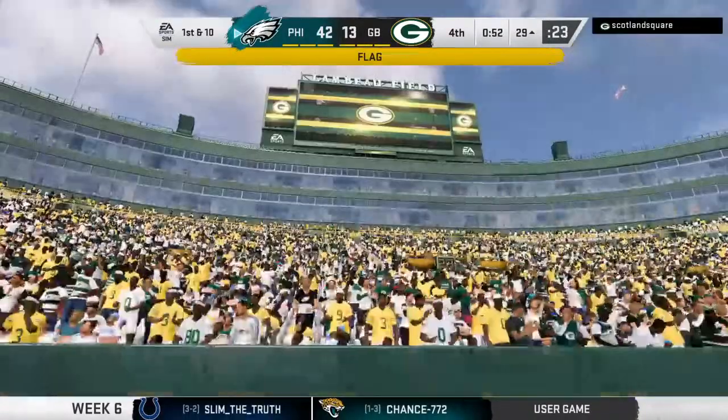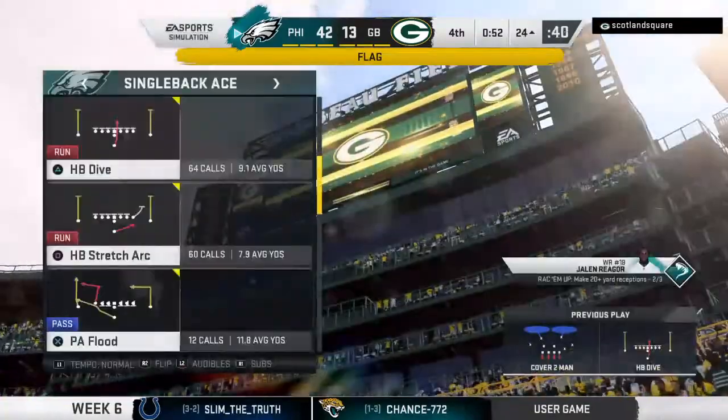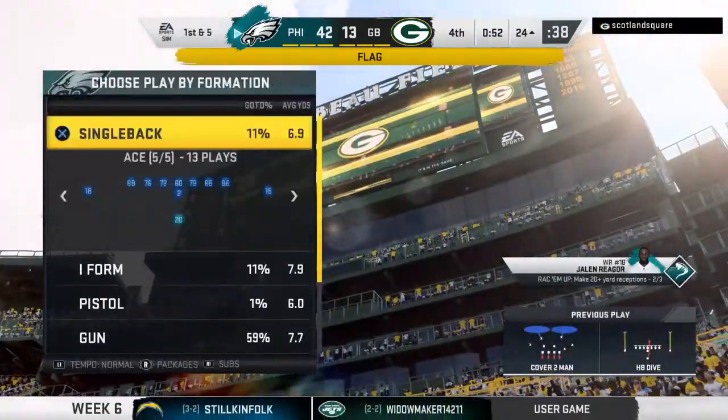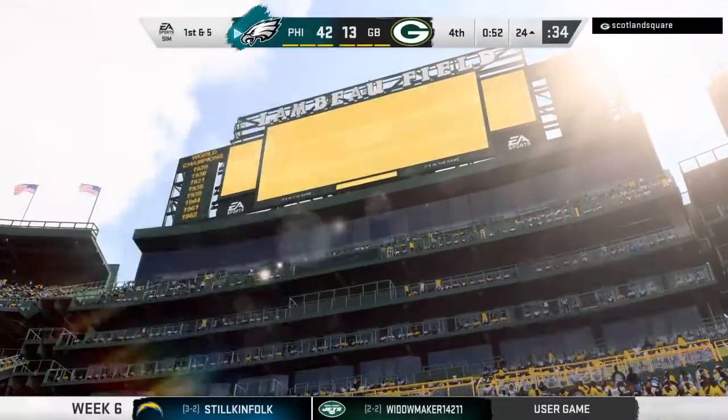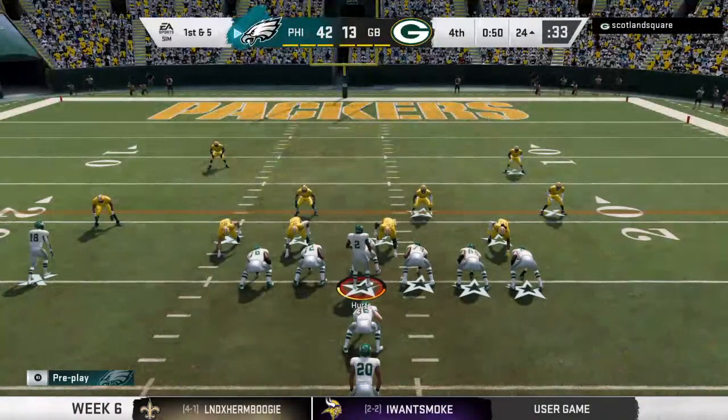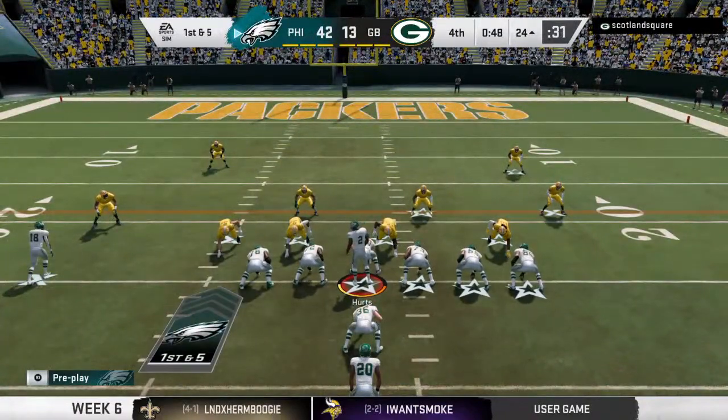Now flags will come in. I think this one's going to be on the defense for jumping. So they will accept the penalty and move forward. Now a chance to make that encroachment penalty really hurt. 1st and 5.